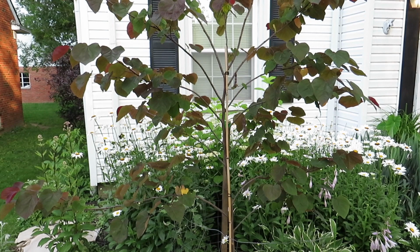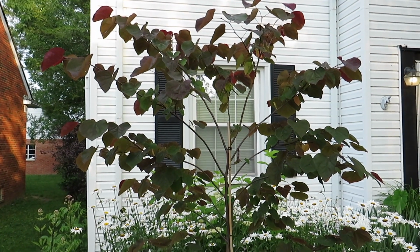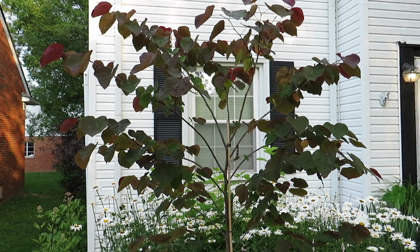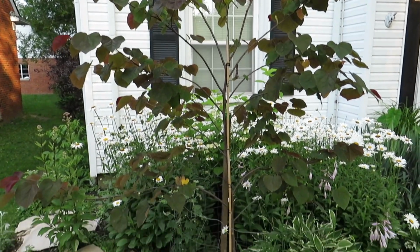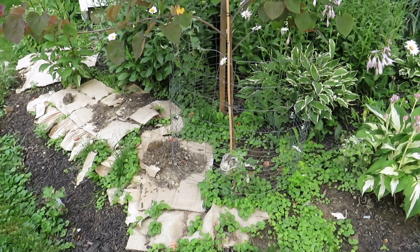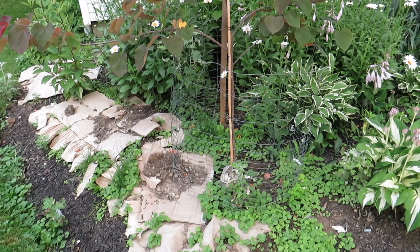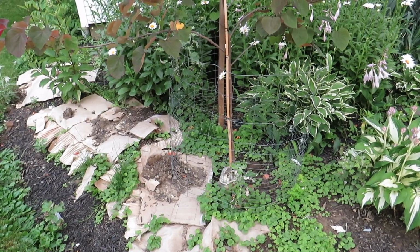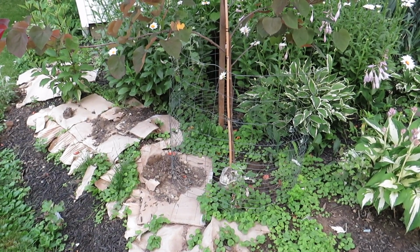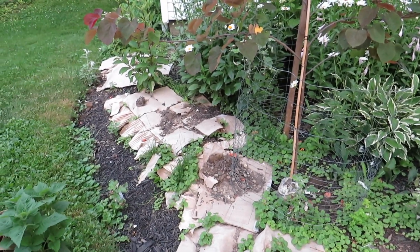Now for the area where there's the most work to be done. This is where we planted our beautiful eastern redbud tree. But beneath it, kind of looking not great. So I was trying to use the cardboard method to suppress the grass and the weeds. It is not working, so we're going to go in with some landscape fabric and some mulch.